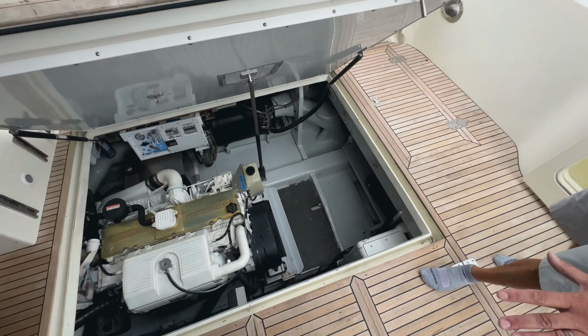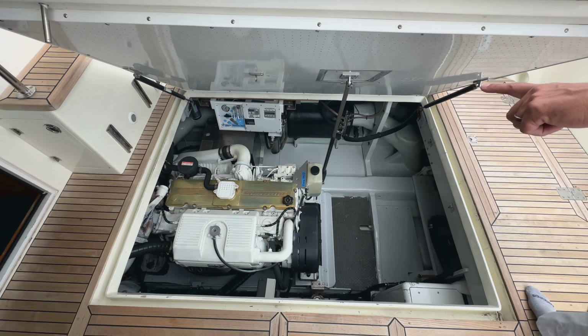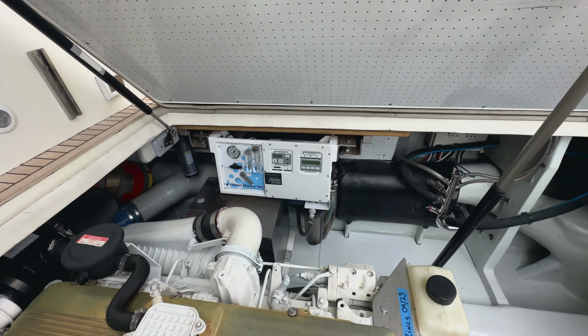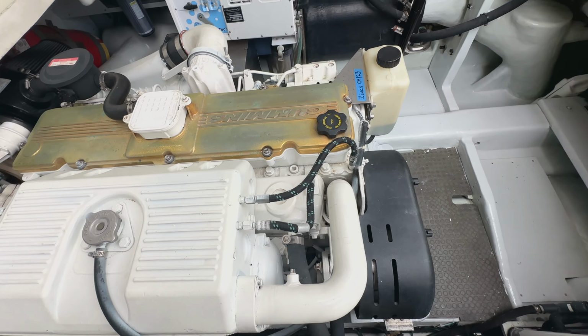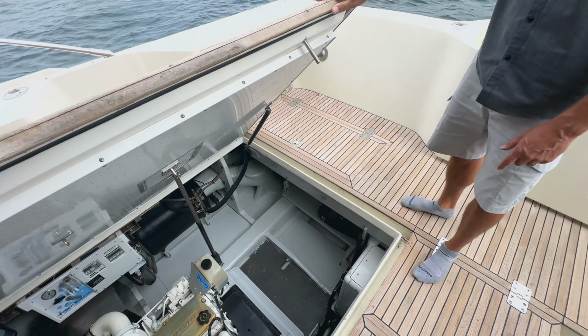Over here to starboard, I've got plenty of room. I've got my Village Marine 800 gallon per day water maker, and below it is the stainless steel water heater. And that's the engine room on Paddy Wagon.